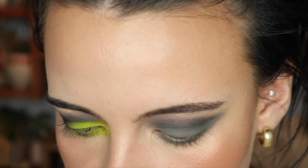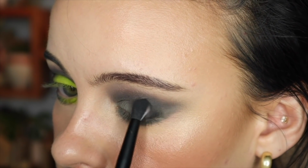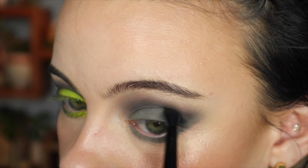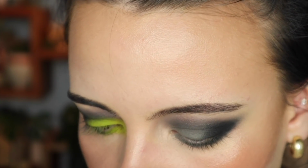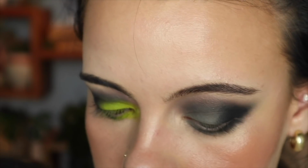With that same brush, I'm now going to take Charman, which is the black, and I'm going to start deepening this up. I was going to just keep this as an all cool toned eye look, and then I was like, let's do a little Billie Eilish moment on my eye. I'm just wiping off that brush and I'm picking up the shade Tombstone. I'm just going to run that across down here.